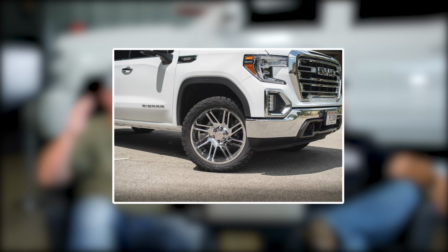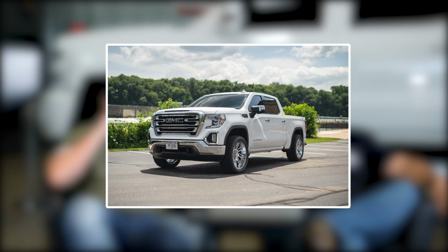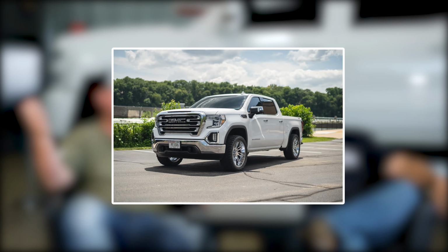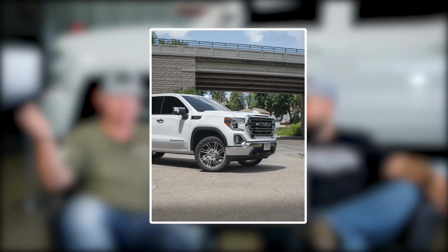Anyways, this truck just got built, brand new GMC Sierra. It's actually got the baby diesel, Duramax, baby Duramax in it. I guess he was towing his boat the other day, and he got like 27 miles per gallon compared to his 10 with his previous Sierra.